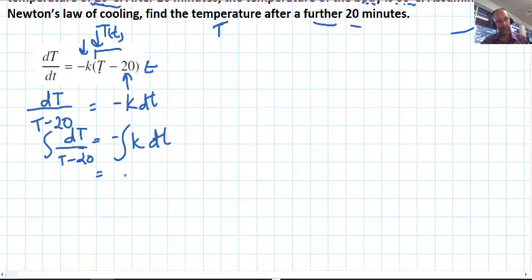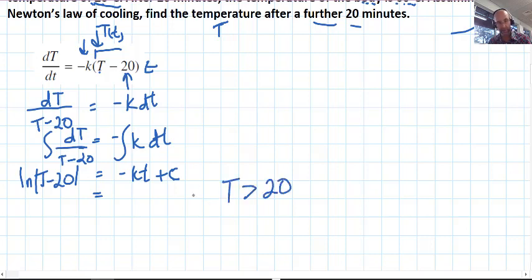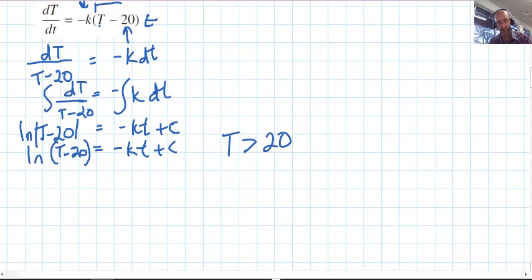So using our normal processes, we get log modulus T minus 20, and on the right hand side we get negative kt. I'm going to bundle the constant all onto one side, as we've seen before. Now since T is greater than 20, we really just have log of T minus 20. When I say log, I mean natural log in this case, equals the same thing. So we can drop the modulus sign because we know that we've just got positive only there.